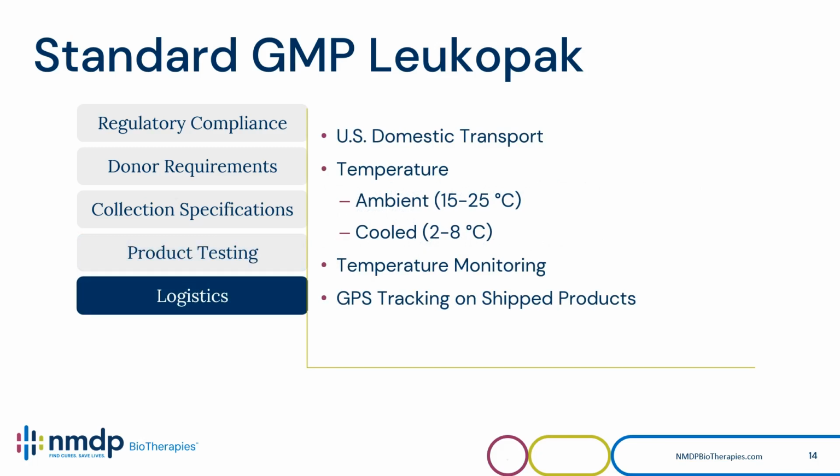As for the logistics, our base offering includes domestic product transport within the United States, maintaining temperatures at either ambient or cooled conditions. Temperature monitoring is performed throughout the transport to ensure the temperature is maintained. We also utilize methods of either shipping products or hand-carrying products by our experienced volunteer courier network. In instances in which our products are shipped, oversight of the transport is provided through GPS tracking.